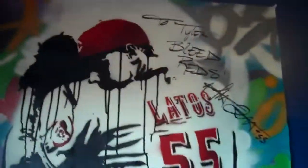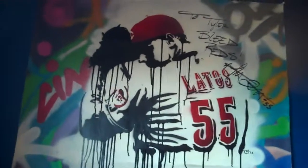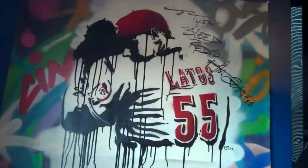And then I did one of Mat Latos, and he actually customized this one for me. I did some work for him, and it was cool. Did a little drip effect. And for the Mat Latos, I got a jersey. He threw this one up to me in between the games because it was a doubleheader. Property of the Cincinnati Reds. Game worn. Real cool. He has one of my stencils in his house, which is neat.